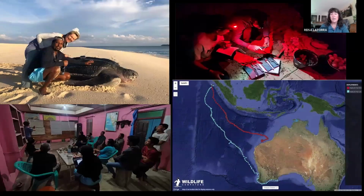Our leatherback project in 2017, again, we work closely with local organizations and the community, and we satellite tagged 2 of the turtles that swam all the way to Australia to their foraging grounds. That's like 2,500 miles.